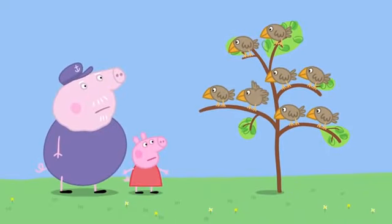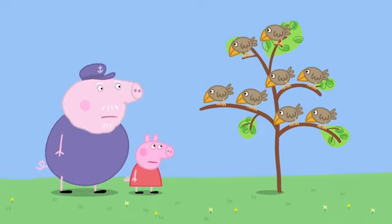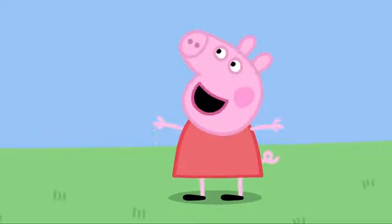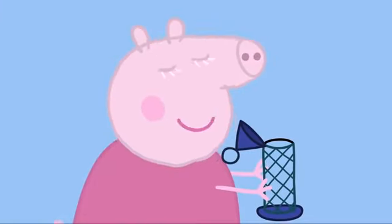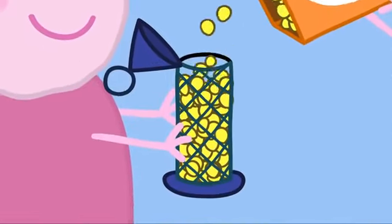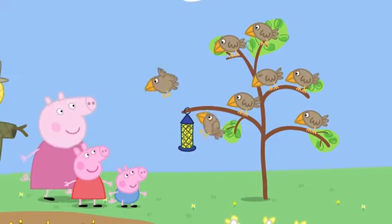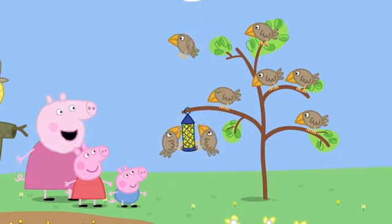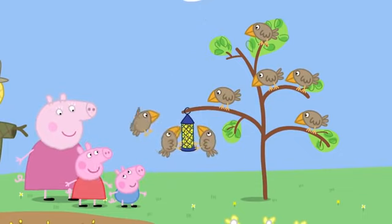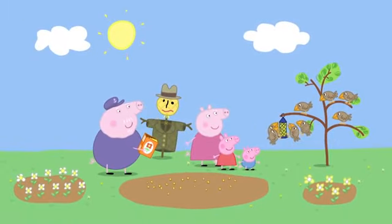Oh, Grandpa, the birds look very sad. Yes, they must be hungry. That's why I've brought this. What's that, Granny? It's a bird feeder. Grandpa, may I have some seeds, please? Come on, birdies. Lunchtime. Now the birdies have their own seeds to eat. Hooray! The little birds are happy again. Peppa is glad that Grandpa Pig's seeds will not be eaten. But she is even more glad that the little birds will not be hungry.